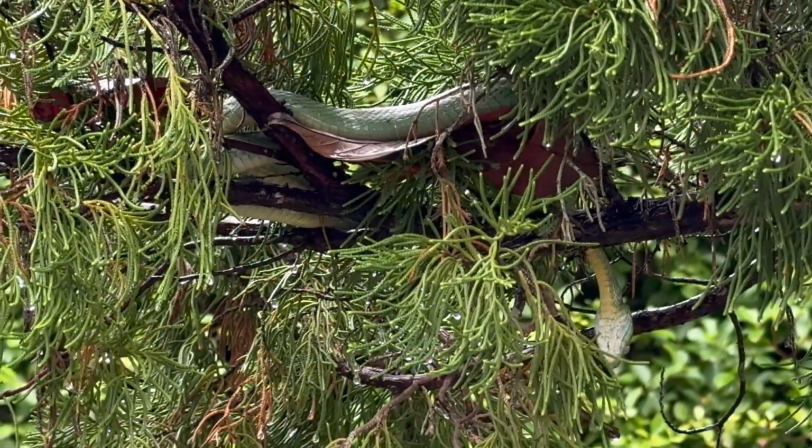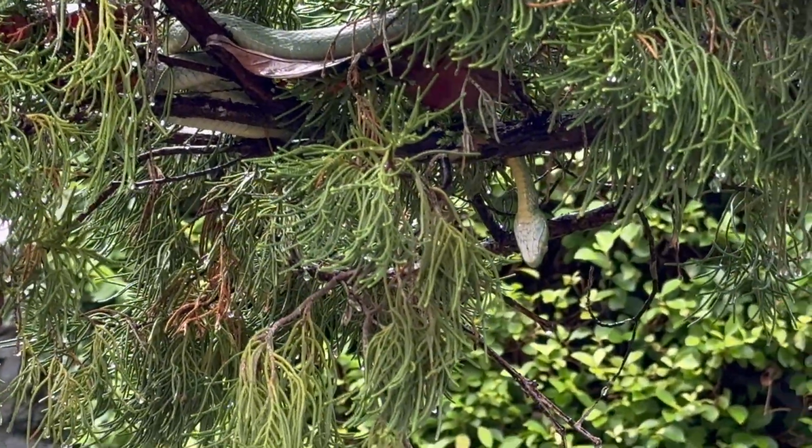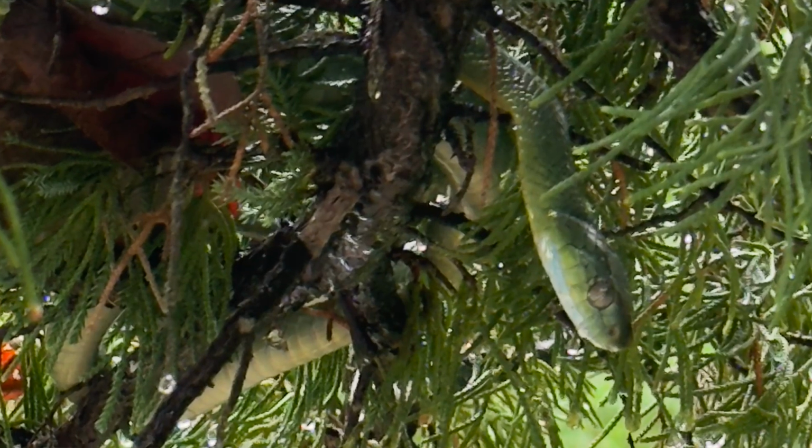Oh my goodness, look at the snake wrapped up in the tree. You can see his head hanging down. And you see the fir trees in here. See it right there.